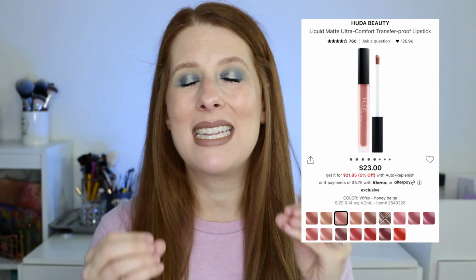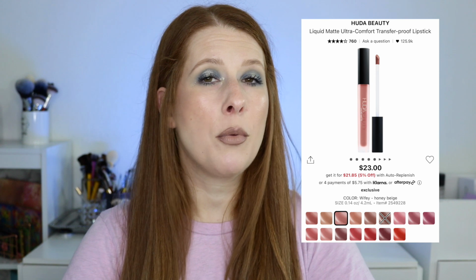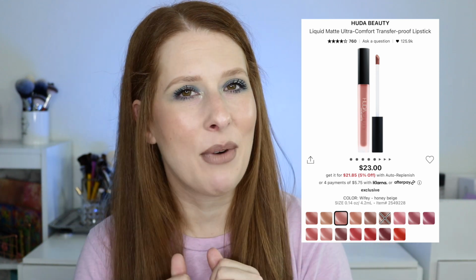It goes on. It's not going to be tight or drying. You are going to get the long wear, and the color is going to stay. I really appreciate the doe foot applicator, and so I think that that would have to be my favorite product from Hudabeauty, and I would definitely highly recommend it if you're in the market for like a liquid lipstick or velvet lipstick situation.